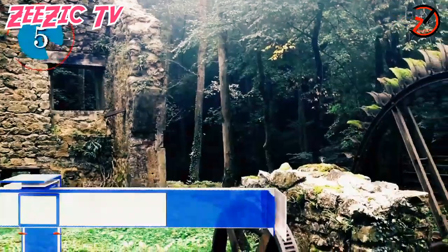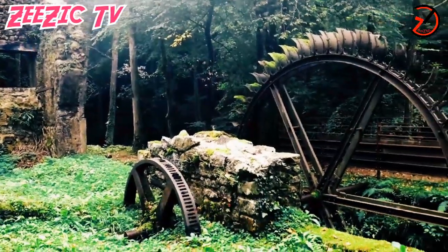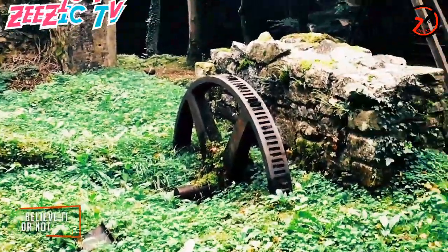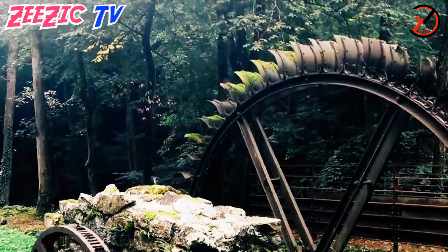5. Going back in time. This makes me feel like I'm right there at this blade mill in France. Not much is given about this exact blade mill, but the sharpening of blades, scythes, sickles, knives, and swords would have taken place there. Apparently, many grinders died very young due to grinder's disease, which is a lung disease more than likely caused from the inhaling of the dust when grinding took place.